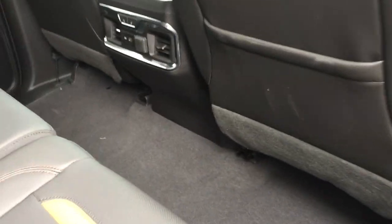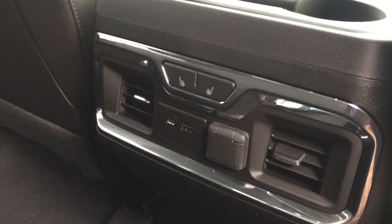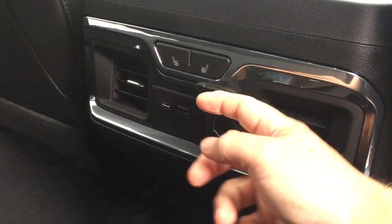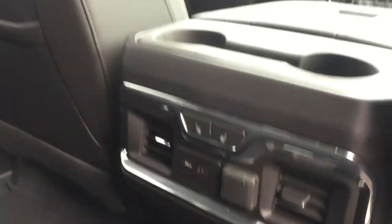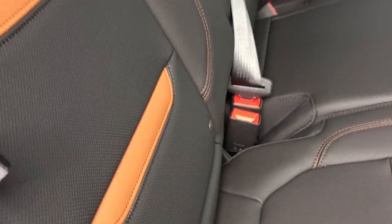And taking a look into the rear of the vehicle, you're going to find, yes, you do have rear heated seats back here. You asked for it, you've got it. USB, USB-C, 12-volt power, very nice. Perforated leather seating continues back here. Storage space in the seats, both right and left, and it is a split bench seat as well, so you can just lift those up quite easily.